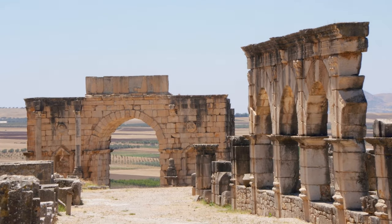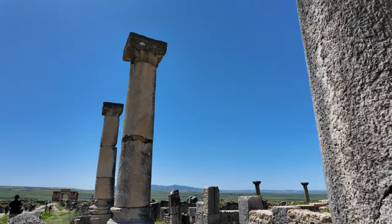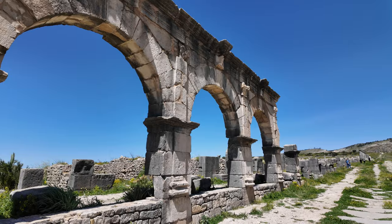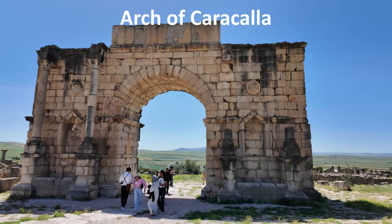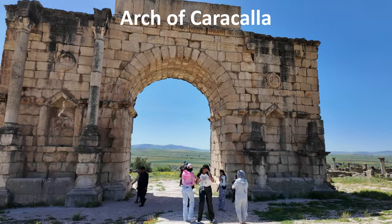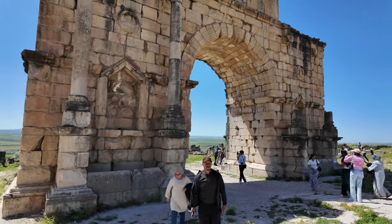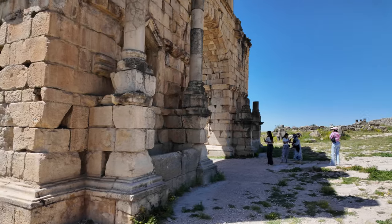In Roman times, this wide street would have been paved, with footpaths, shops, and bakeries lining each side. This was the commercial heart of the city. The arch itself is the city's most iconic landmark, constructed to honour Emperor Caracalla, who granted Roman citizenship to the town's residents. Originally, the arch was crowned with a bronze statue of a chariot drawn by six horses.